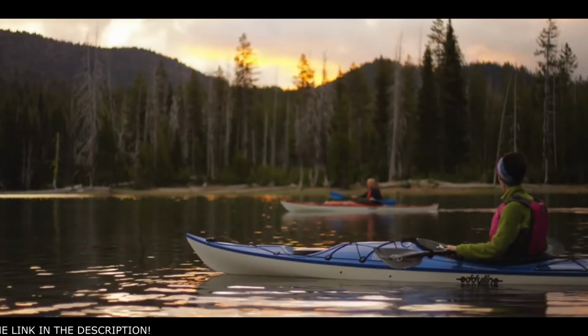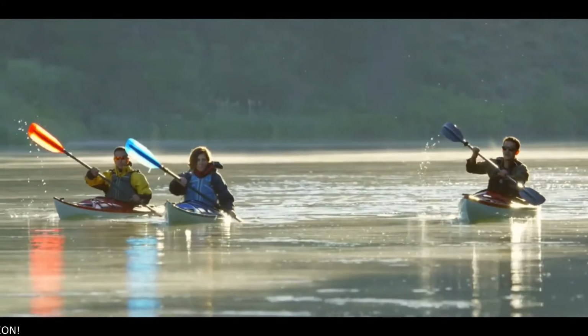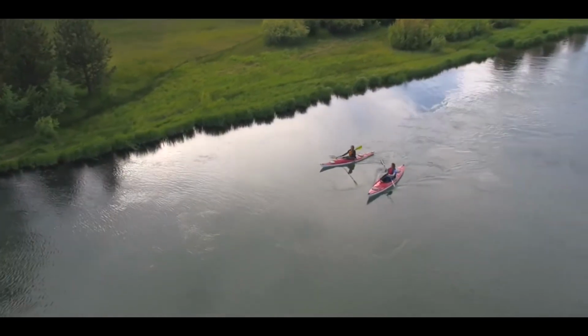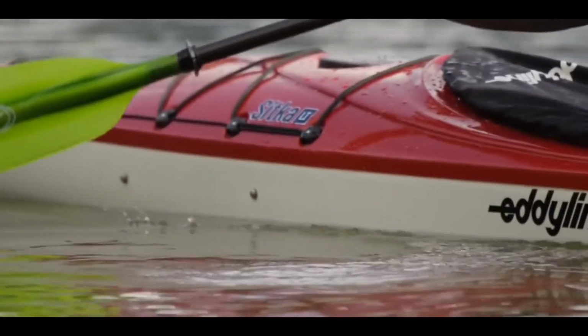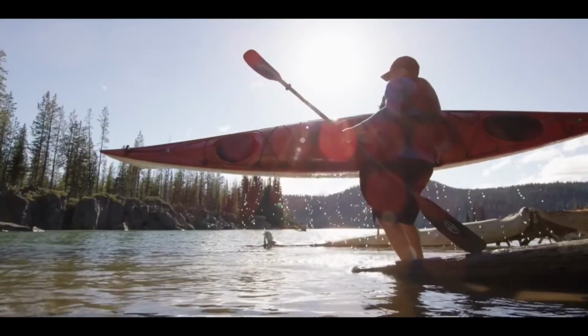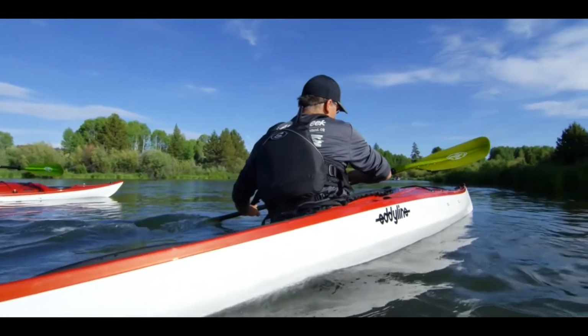For 47 years, Eddyline has built best-in-class kayaks to suit a wide range of paddlers and kayak adventures. In 2019, we're excited to announce 2 new kayak models. The Sitka LT is a day touring kayak designed for the paddler looking for a lightweight, high-performing kayak with effortless maneuverability and a perfect fit.